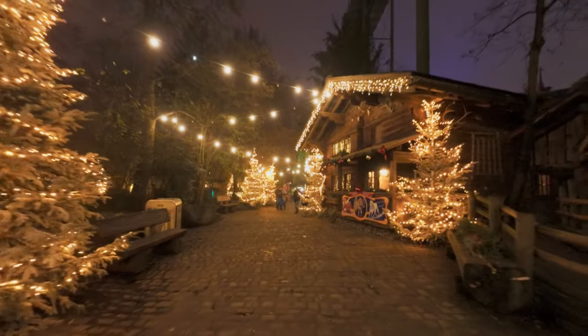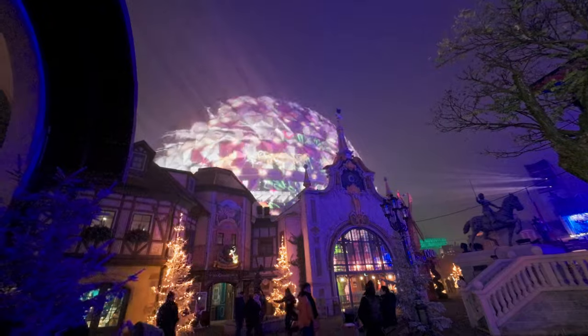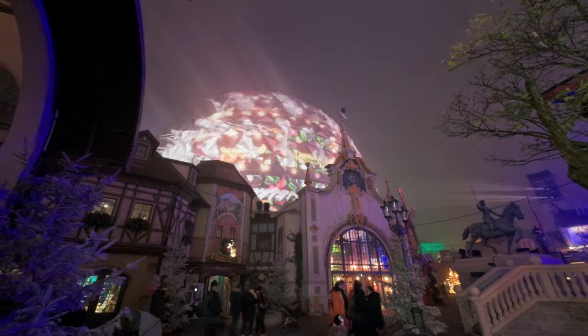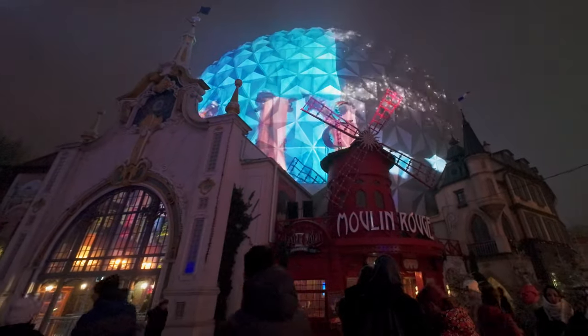There is also a marvelous light mapping show on the big sphere of Can-Can Coaster. It starts every evening at 5 p.m. and is then shown every 30 minutes or so. So at some point, you will most likely catch it by happy accident.